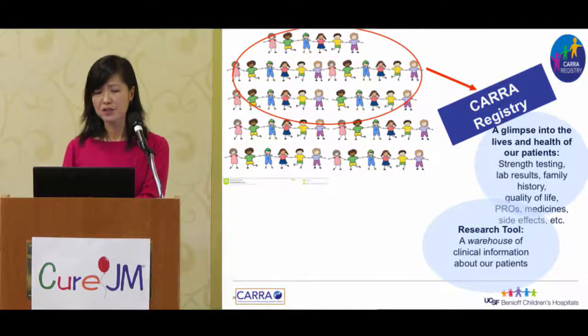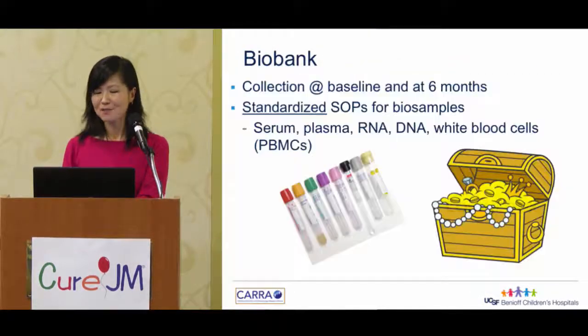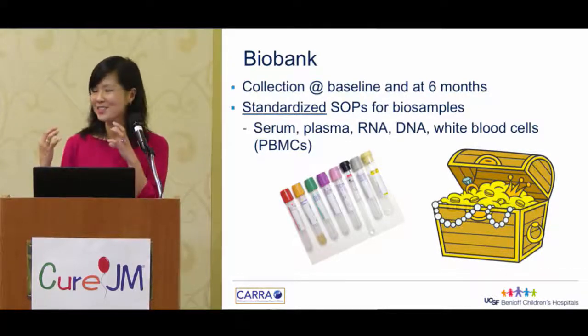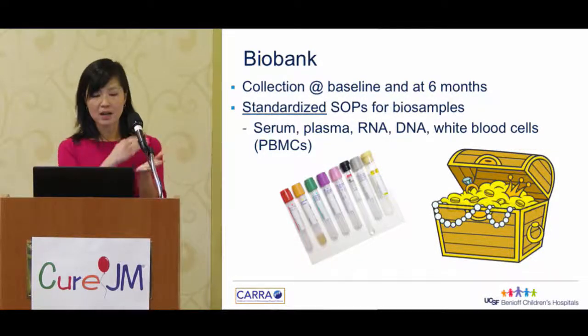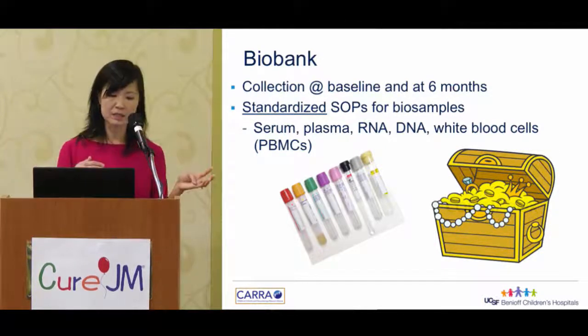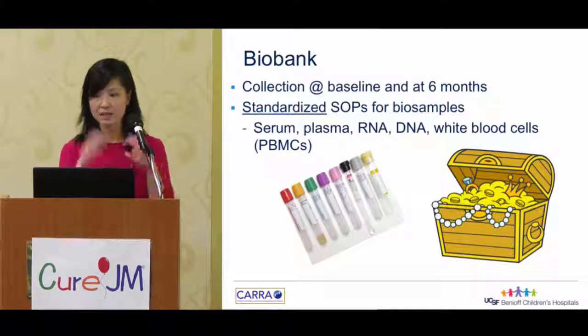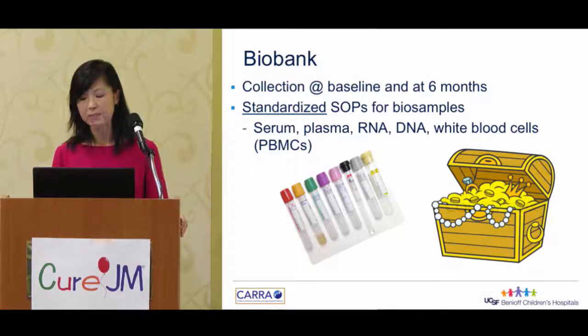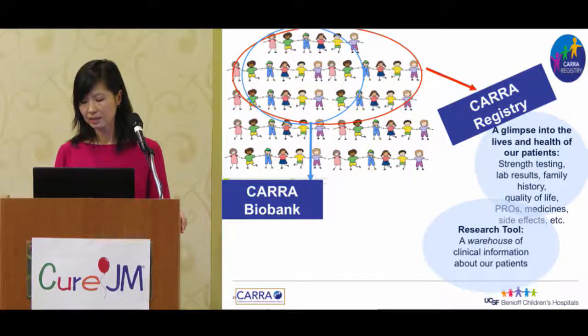So in addition to the registry, we want to start a biobank. And what is a biobank? A biobank is kind of what it sounds like. We're collecting precious samples, and storing and saving them in a way that we could use them to study in the future. And we're collecting them in a very standardized way, so they're stored exactly the same way in the same conditions, so whatever scientists study them later aren't studying something that's degraded. It's a very specialized way of collecting samples, and this is underway of being finalized, but we're not collecting samples yet. And CureJM is generously donating support for this effort as well, and I think it's really important.